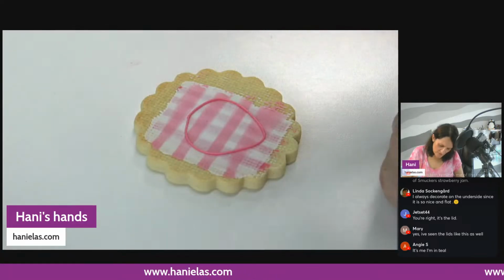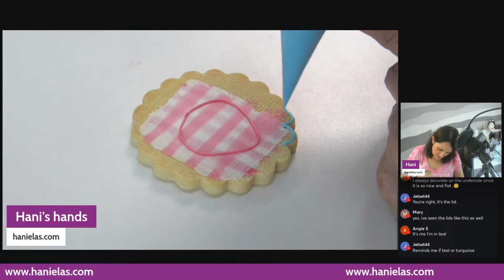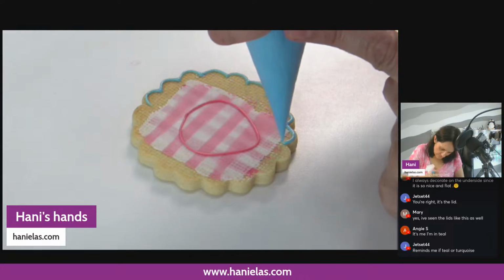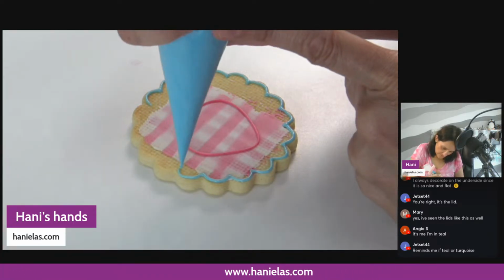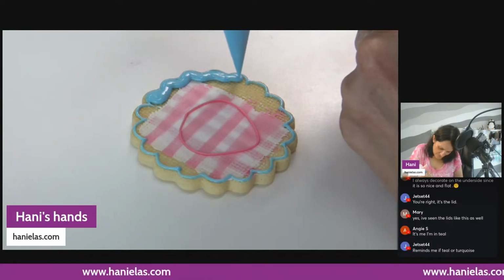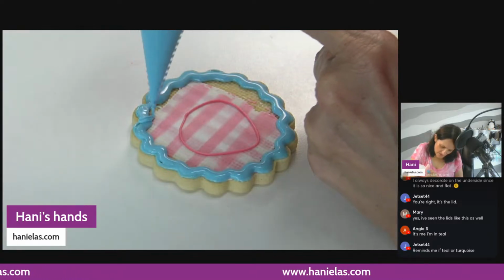Now, when you're doing the scalloped edge, you can go like this around, or you can break it up into shorter sections. And I forgot to mention my blue is about 15-second consistency around there.